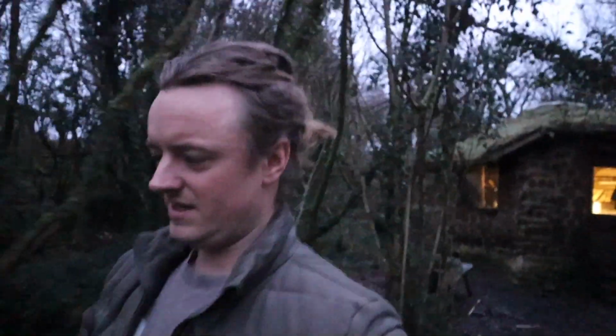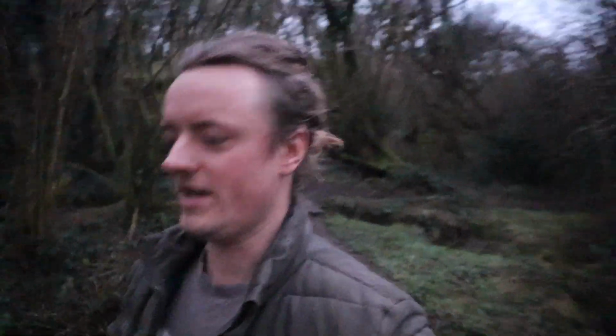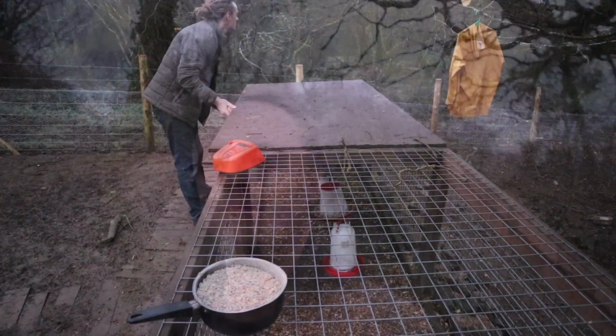Morning everyone, first thing in the morning, gonna do a little roundhouse update. Living in the roundhouse for a couple of years at least now. More than that I think actually, don't even know to be honest. But before we do that, it's not light enough yet, so let's just tend to the chickens quickly.